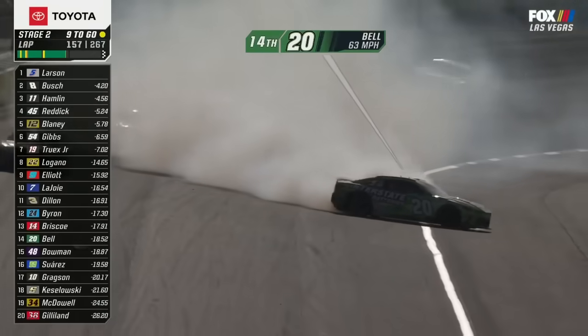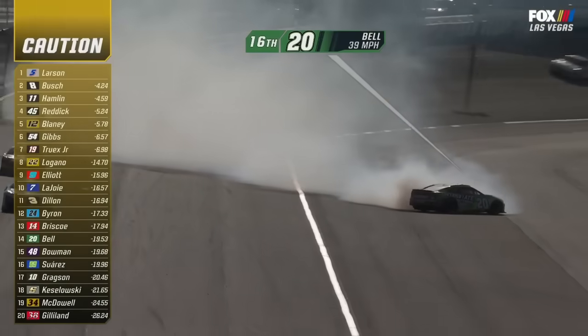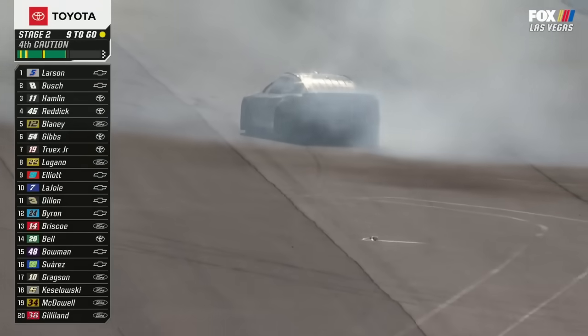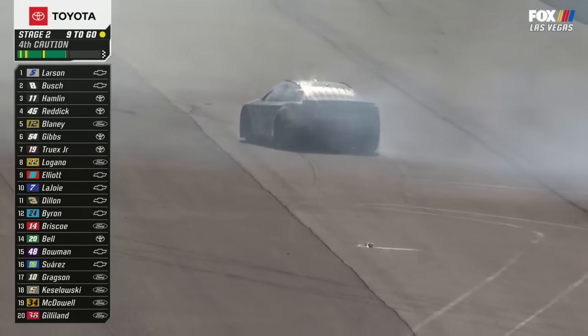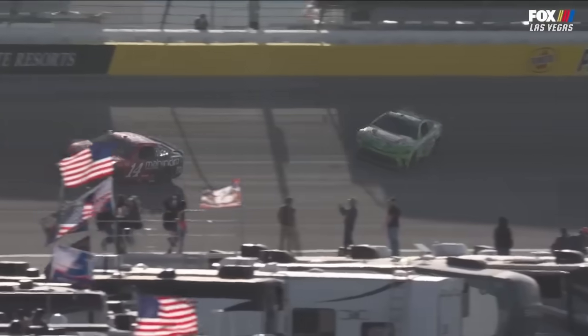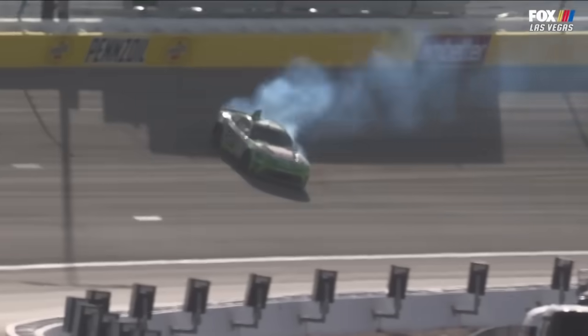Oh, no trouble. Christopher Bell is around off of 2. More trouble for him. I don't think it's no, right rear tire flat. That thing was up. You see him right behind Chase Briscoe here, gets loose. Round she went. Just caution out.